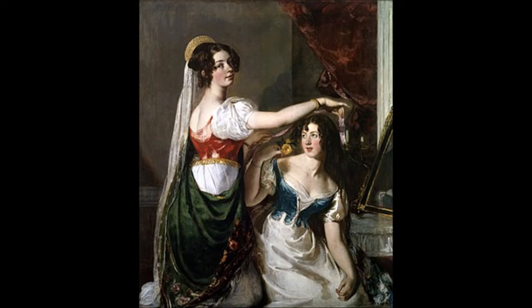Although Etty was then known almost exclusively for history paintings featuring nude figures, he was commissioned in 1833 by Welsh Conservative politician Charles Watkin Williams Wynn to paint a portrait of two of his daughters. Preparing for a fancy dress ball shows Williams Wynn's daughters, Charlotte and Mary, in lavish Italian-style costume. Charlotte, the eldest, is shown standing, helping the seated Mary decorate her hair with a ribbon and a rose.